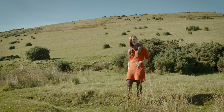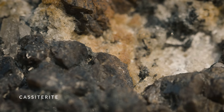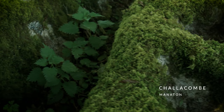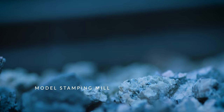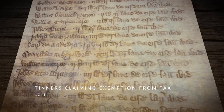Second, a mineral called cassiterite was widely available close to the surface across many parts of Dartmoor. This could be separated, crushed, and smelted into tin. Physical evidence of medieval tinning sometimes remains, such as this fantastic example of a mortar stone from a stamping mill where the cassiterite was crushed. Medieval tax records also reveal that many tinners lived in Widdicombe, not least the area around Higher Uppacott.